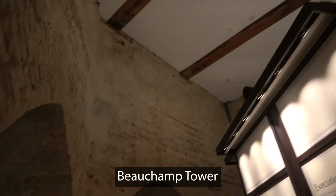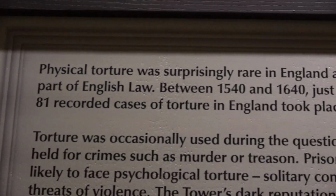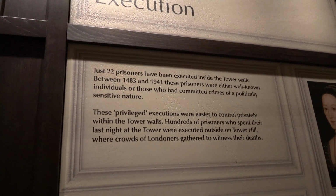The Beauchamp Tower was built around 1281 during the reign of Edward I as part of the tower's inner defensive wall. The tower takes its name from Thomas Beauchamp, Earl of Warwick, who was imprisoned here at the end of the 14th century for rebelling against Richard II. The building has been used to house prisoners throughout its history.